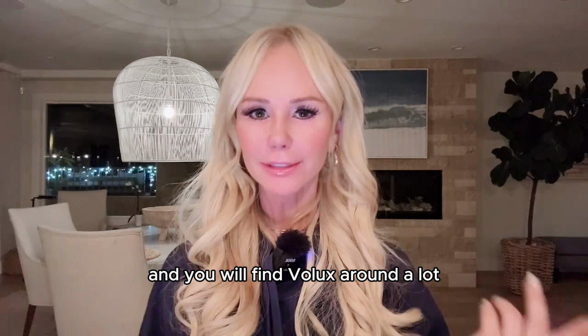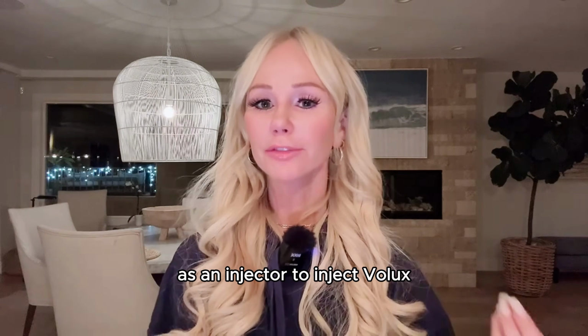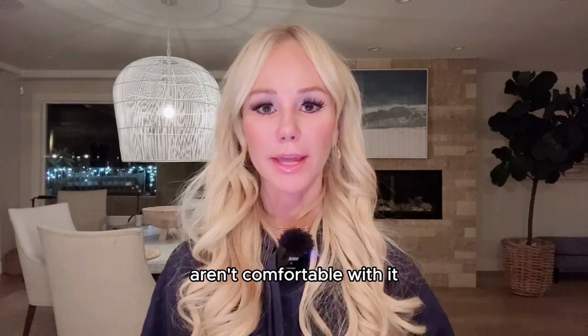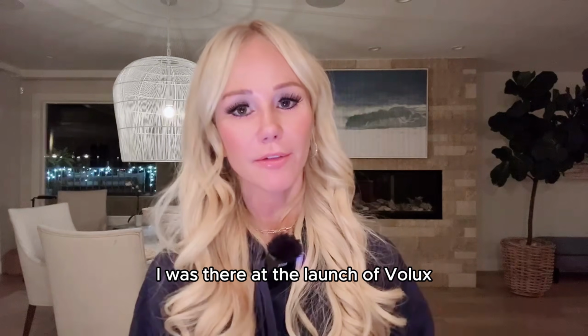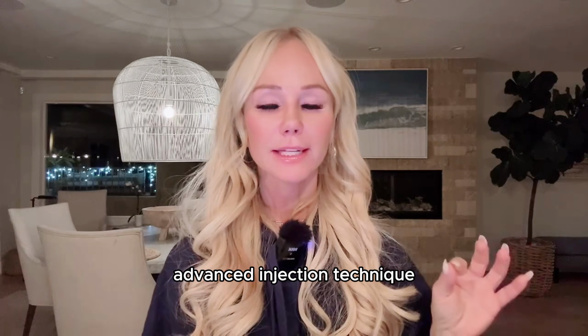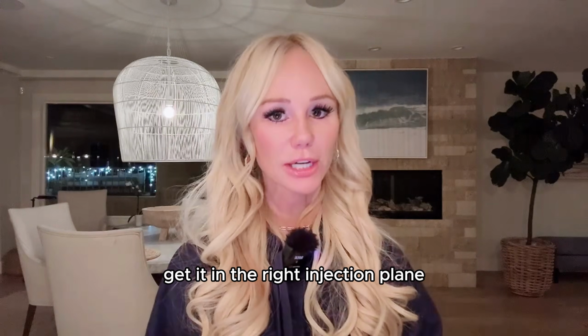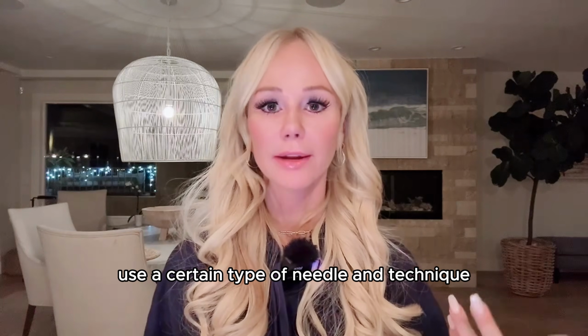And you won't find Volux around a lot. It actually takes a higher level of skill as an injector to inject Volux, and many injectors aren't comfortable with it. I was there at the launch of Volux and have been a huge proponent of it, but it's a very advanced injection technique and it does a really great job, but you have to really know what you're doing, get it in the right injection plane, use a certain type of needle and technique.